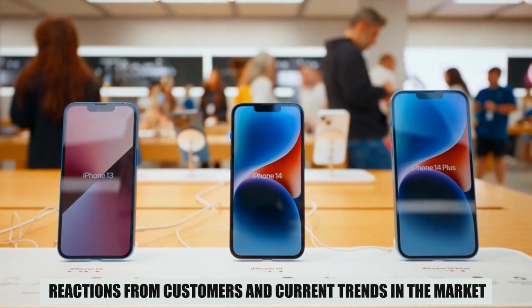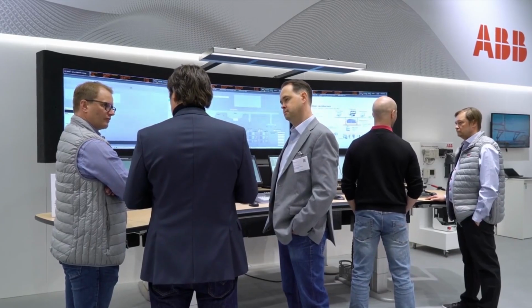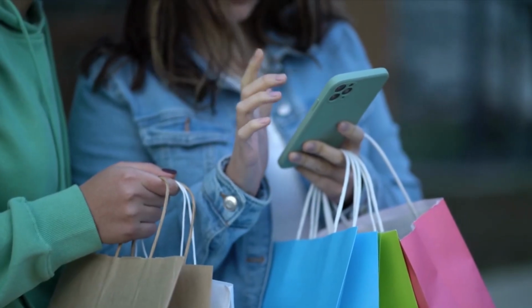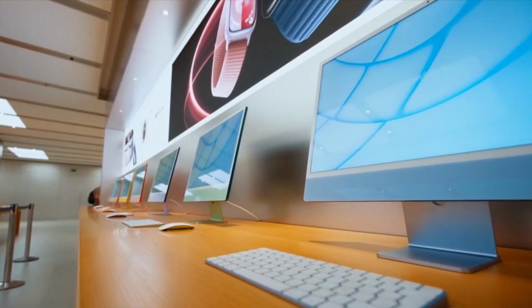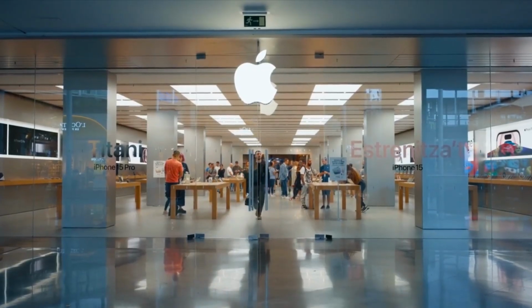Reactions from customers and current trends in the market. Customers and members of the technology industry have shown interest in the introduction of bespoke silicon, which has had an impact on the trends in the market and the expectations of customers. Positive reception. Initial reviews of products that are powered by Apple Silicon have emphasized considerable performance gains, which has enabled consumers to feel more loyal to the brand.